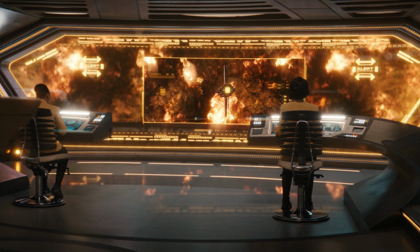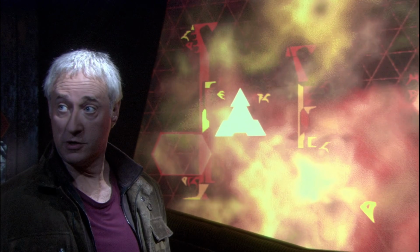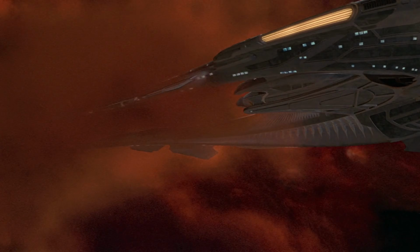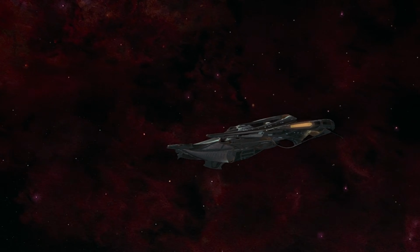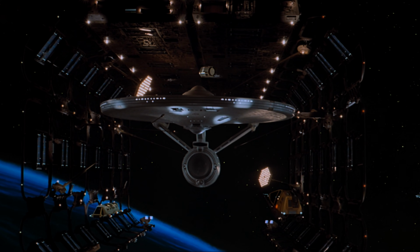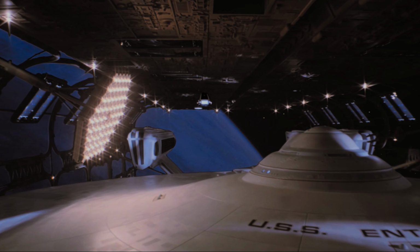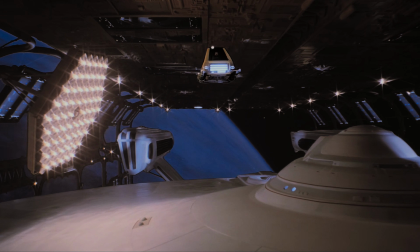The recent discovery of a phenomenon that had become known as the Badlands, as well as other interesting closer-to-home anomalies such as the Briar Patch, had always held great interest to Starfleet's best scientists. And with the success of the Constitution-class refit and her new technologies throughout the fleet, it seemed only natural to begin a systematic scientific investigation into those strange phenomena.